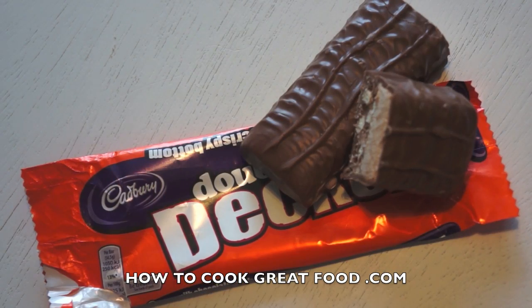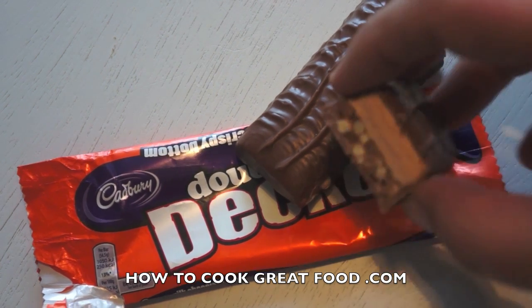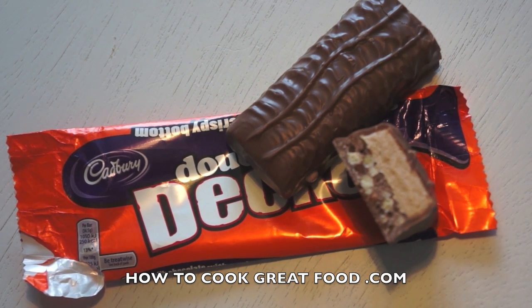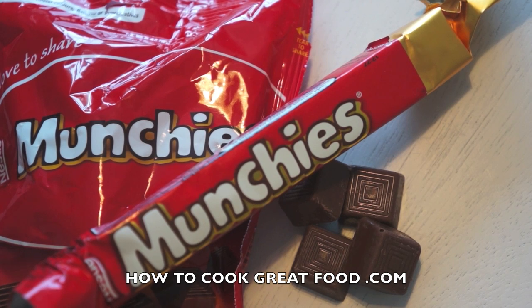The double decker from Cadbury's. Like this one. I really still actually like a double decker every now and then. Take a look in there. It's nougat with some crunchy thing on the bottom. So double decker, kind of meaning like a double decker bus, I suppose. Soft at the top, crunchy at the bottom. That's the double decker.